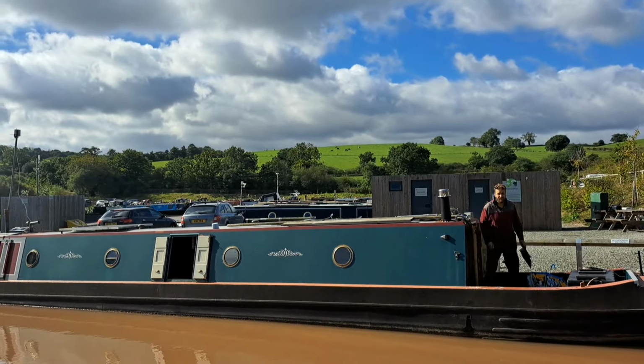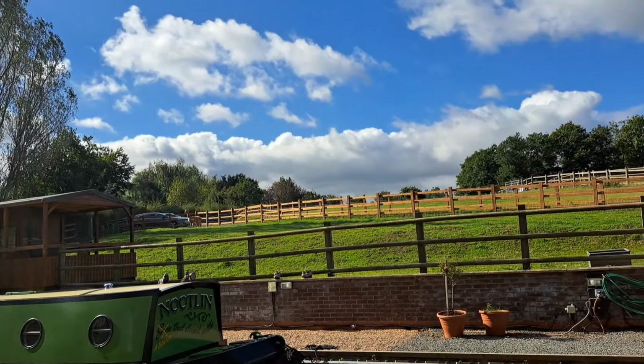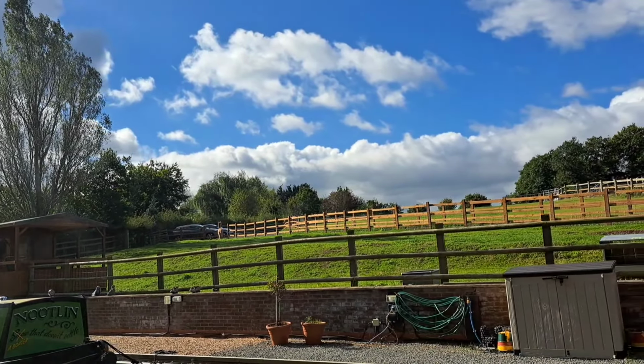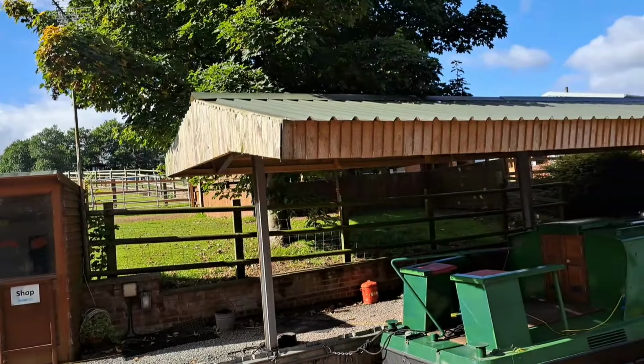Morning. I don't think the camera will pick him up, but there is an alpaca up there. Yeah, you can go walking along the towpath with them here. They're obviously hiding away somewhere.